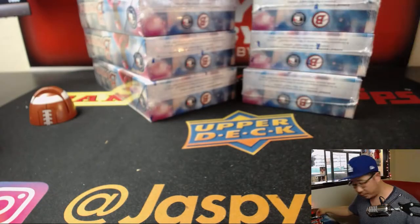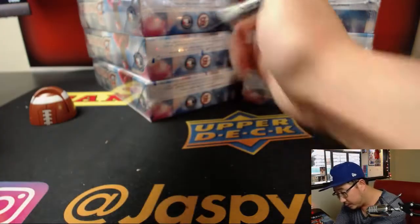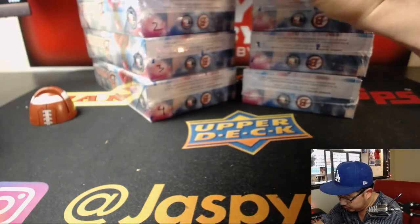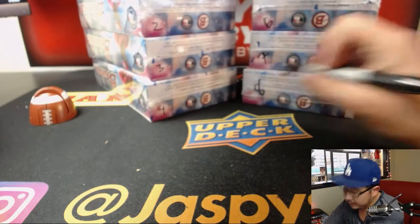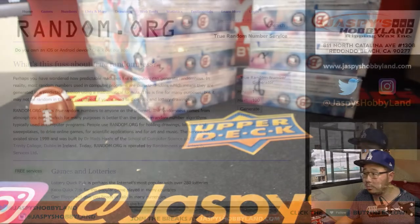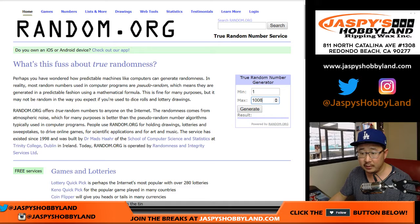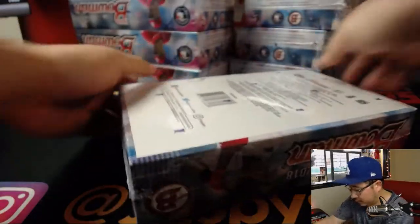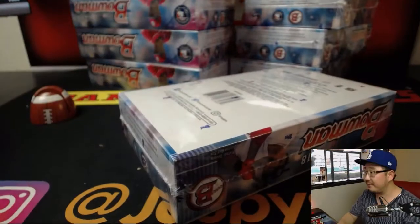All right, so let's number these really quick. 1, 2, 3, 4, 5, 6, 7, and 8. Let's use random.org. We'll use the random number generator and generate a number between 1 and 8 on the right side of your screen there. We'll do box lucky 7. Box 7, which is down here. There it is. There's box 7.